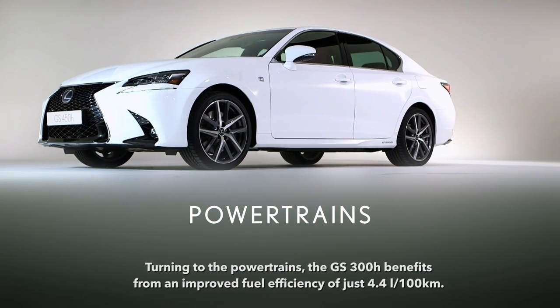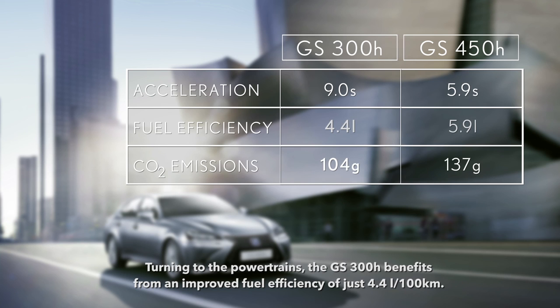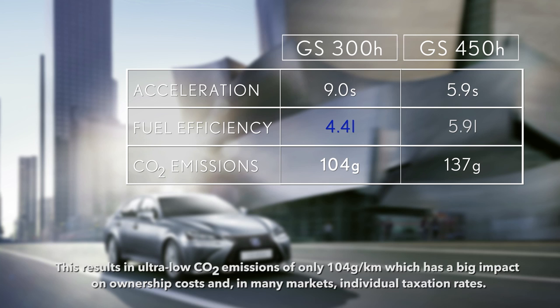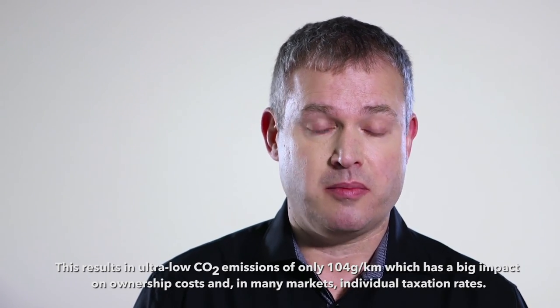Turning now to the powertrain systems, the GS 300h has improved fuel efficiency of just 4.4 litres per 100 kilometres. This translates into ultra-low CO2 emissions of only 104 grams per kilometre. And as you know, in many markets, this can translate into lower running costs, particularly personal taxation.